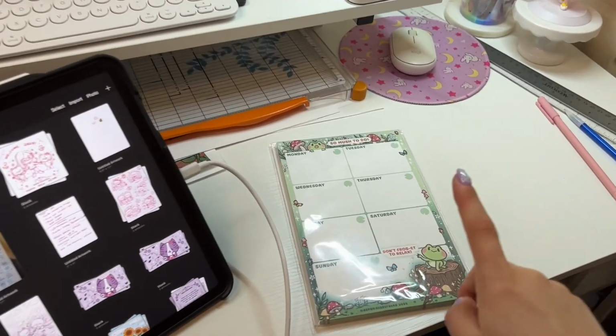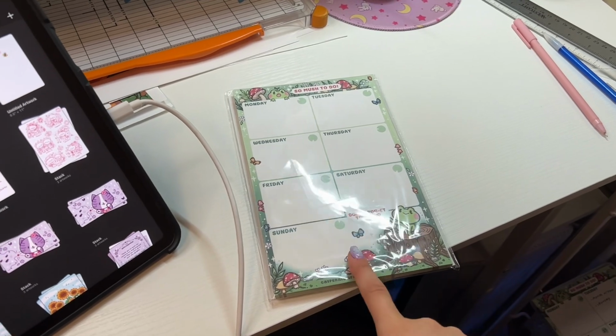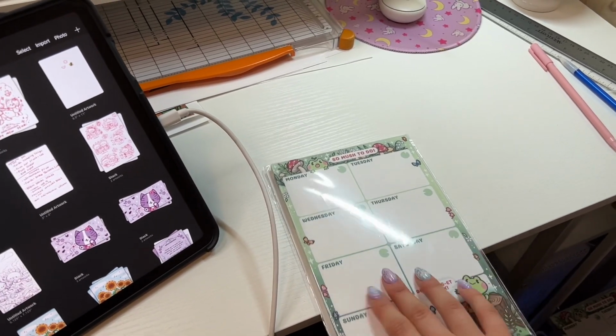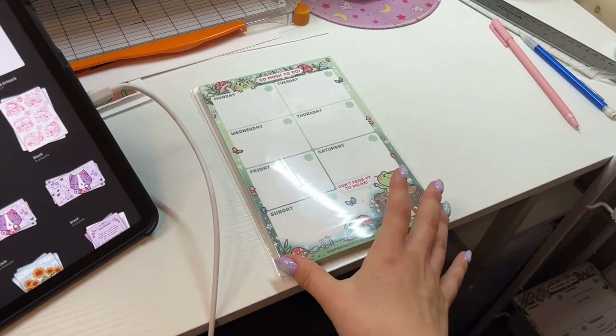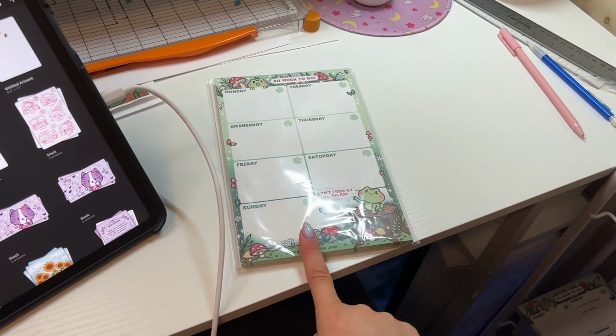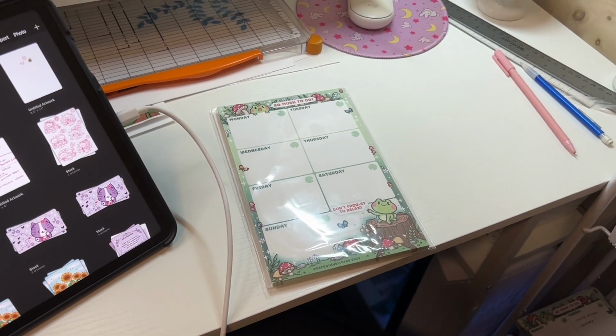And I also updated my website with a sale for the notepads for New Year's. And I also made a new backing card for these because they weren't quite sitting in these sleeves as well as I wanted. So those take up a little bit more room on the sides.